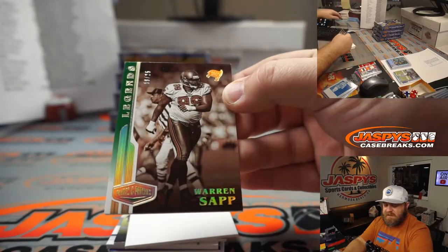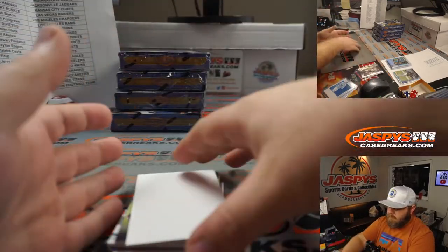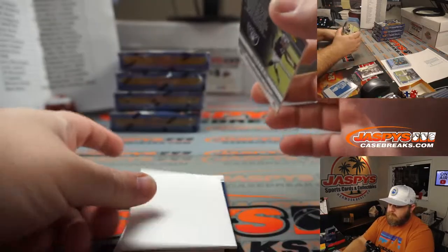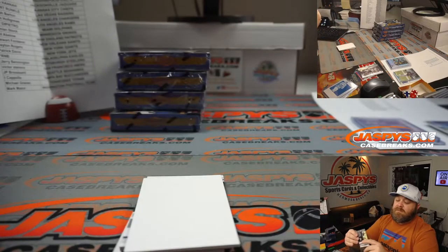Warren Sapp, 19 out of 25, Tampa Bay Buccaneers, Icapola. Darren Waller, 18 out of 70 for the Raiders, Robert Runkel.